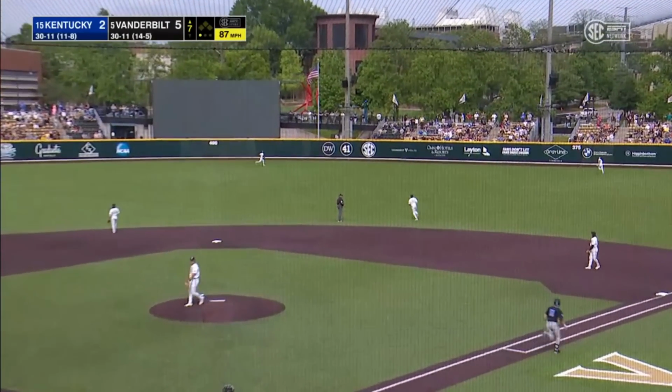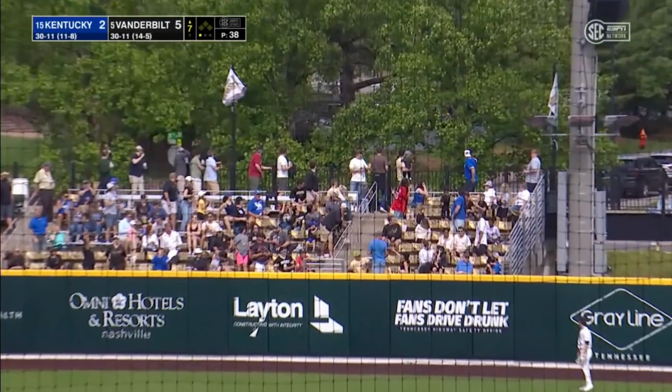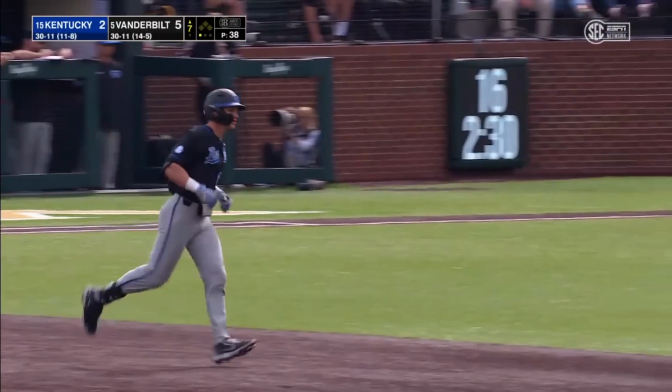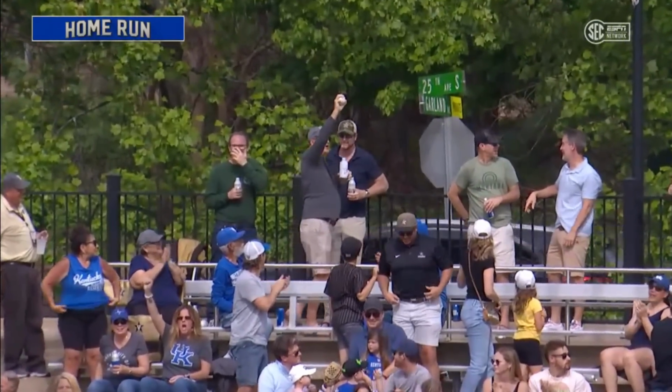Long one right field. Schreck giving it a look. Runs out of room as Gray launches one over the stands for Kentucky's first home run of the series, that makes it 5-3.